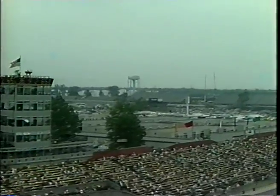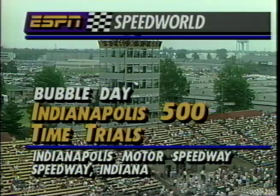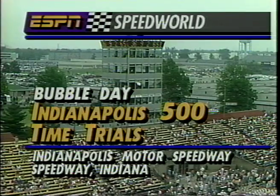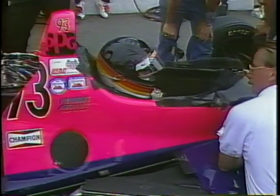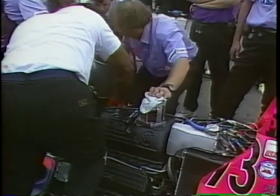Ted Prappis hoping to get 4 laps and then pray for rain. The skies darken. It has rained just north of here within the last couple of hours. If the field is full and it rains, that 33rd qualifier is secure. It is Bubble Day at Indianapolis. Meteorological drama being played out along with high speeds. We'll be right back.